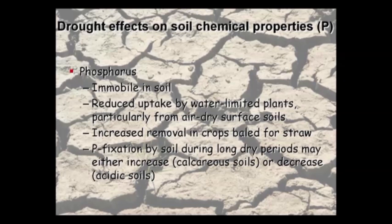The actual fixation of P during long dry periods can either increase, which has been noted for calcareous soils, soils high in calcium carbonate or lime, due to precipitation reactions with the calcium in or near fertiliser granules, or the fixation can decrease in more acidic soil. So it can go a little bit either way. In the case of the calcareous soils, it was found that the fluid phosphorus fertilisers did not tend to have the same reaction as the normal solid fertilisers. So that may be a better option on those soils.